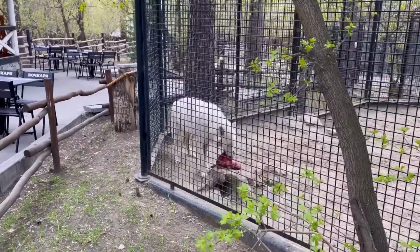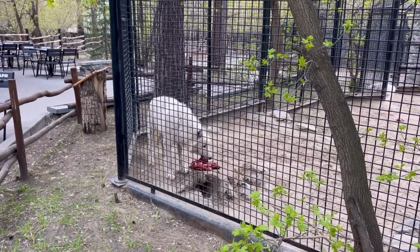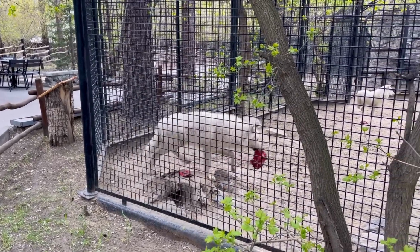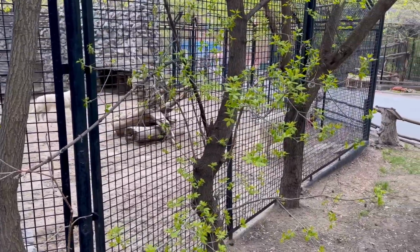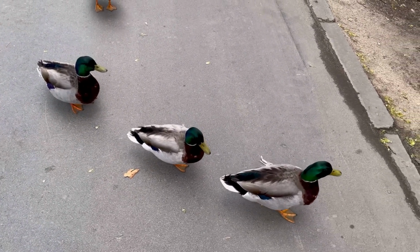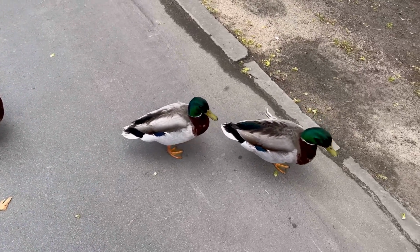This is a Russian tundra wolf. He inhabits northern Russia in the frozen tundras. But this one's just eating right now at the zoo. These ducks have lived so long near the zoo that they want to be put in cages and fed. They're very smart. They're so friendly.